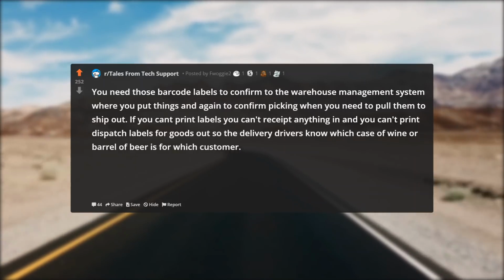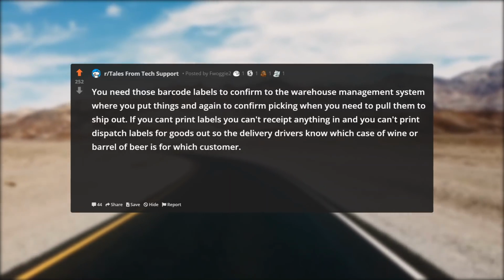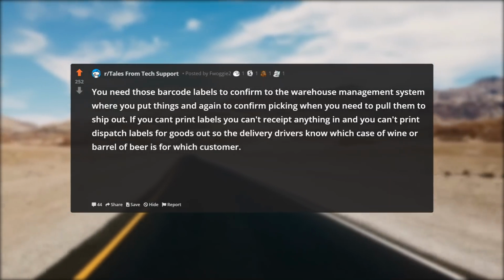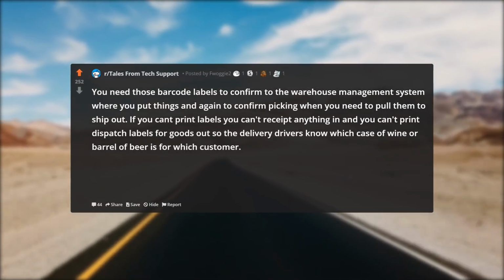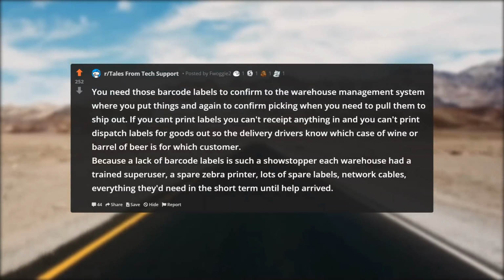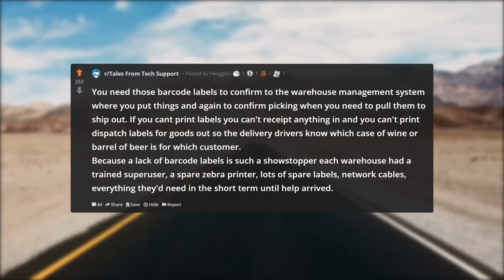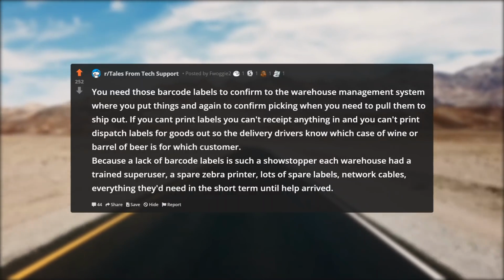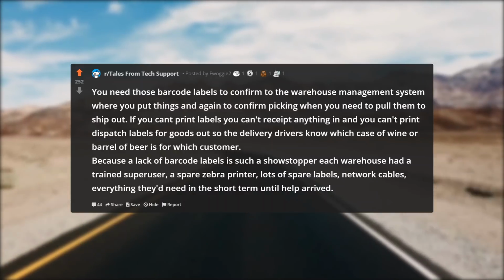If you can't print labels you can't receipt anything in, and you can't print dispatch labels for goods out so the delivery drivers know which case of wine or barrel of beer is for which customer. Because a lack of barcode labels is such a showstopper, each warehouse had a trained super user, a spare Zebra printer, lots of spare labels, network cables, everything they'd need in the short term until help arrived.